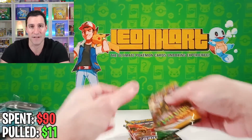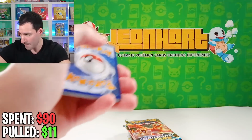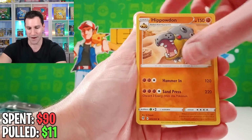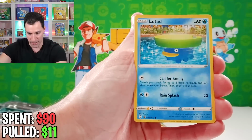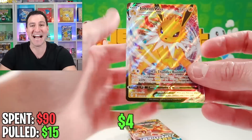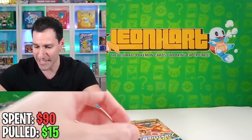Now, we still have an entire box, guys. We have an entire box to open up. Something's in this pack. Psychic energy! I can say other words! Something is at the back of this. Is it an alt art? Is it a VMAX? It's a Jolteon VMAX, one of my favorite Eeveelutions. All right, that helps us a little.